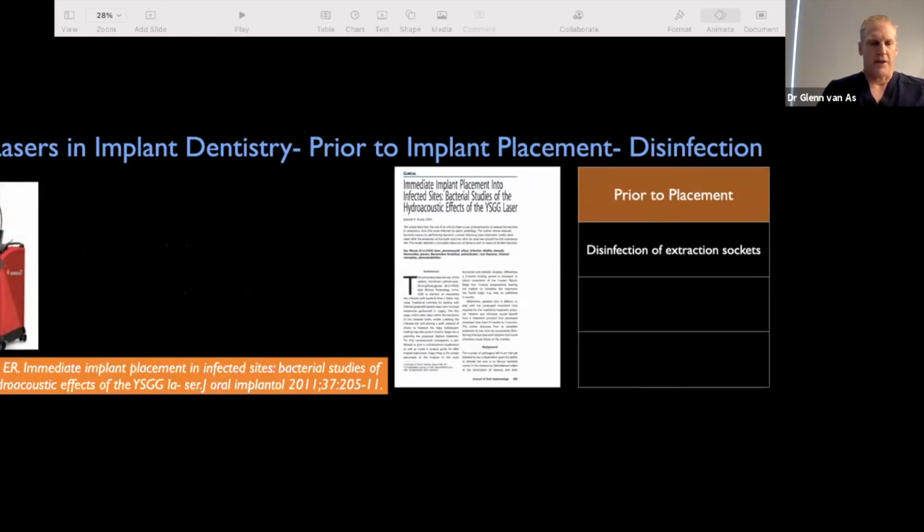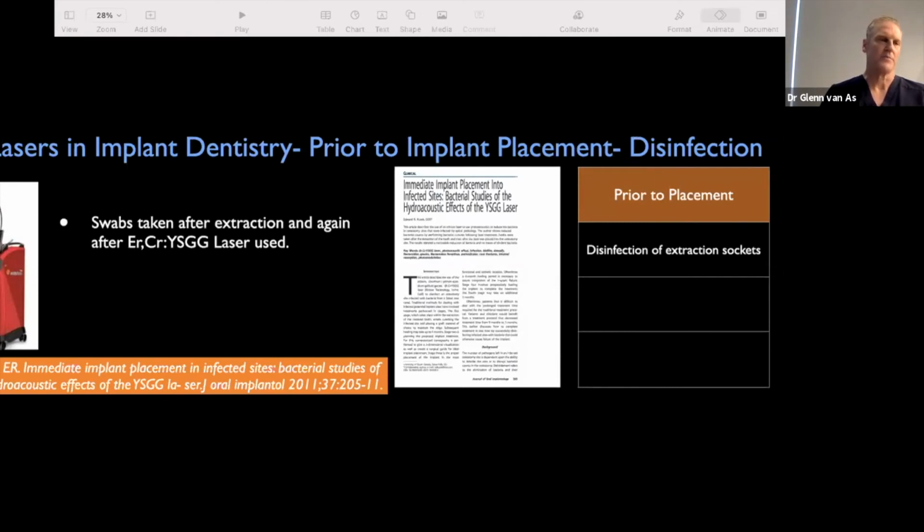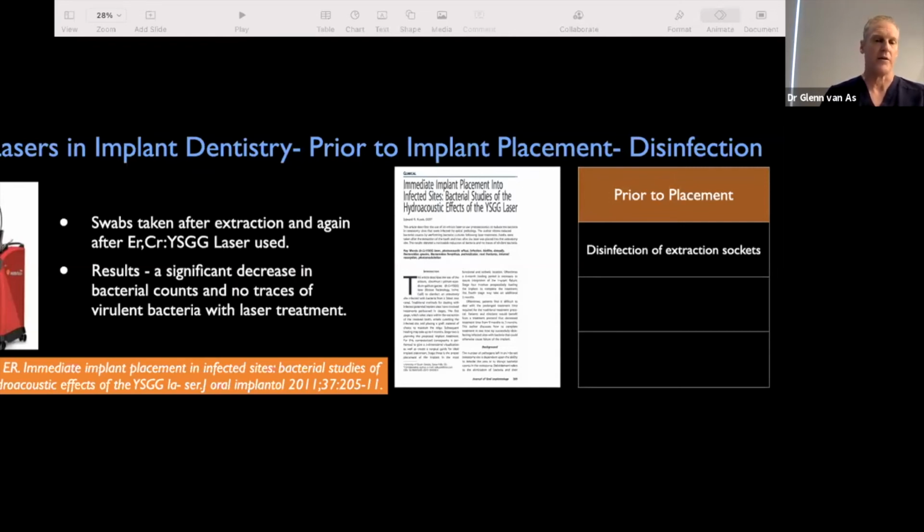Prior to placement, Ed Cusick wrote this article in 2011, and what he did was he looked at immediate implant placement in infected sites, and how to remove the bacteria. What he found is that he did an extraction, took a swab, then used the laser inside the extraction socket and took another swab. And what he found was that there was a significant decrease in bacterial counts after the laser was used. And there were no traces of virulent bacteria with laser treatment.